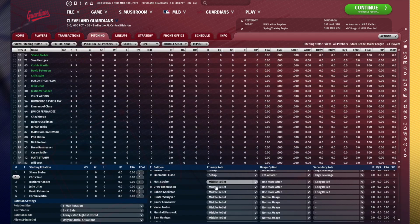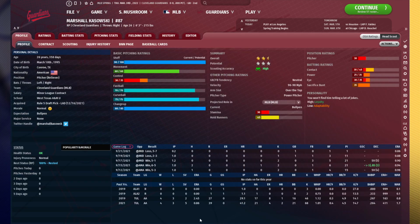He's got pretty solid ratings and is, as I said, pretty much fully developed. Marshall Kasowski, this guy's a high flyer from the Dodgers in the Rule 5 draft. He's got really low control, but dominant stuff and strong movement. So it's really just can he work around the walks, and that's kind of what we're using spring training to find out for him. If he can work around the walks, he could be a pretty solid reliever for us.